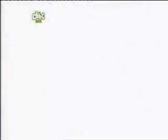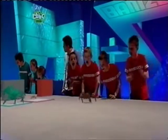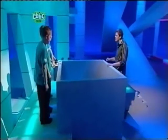Normal service was resumed in a record-breaking china shop. And despite a few scrapes and squishes on the way, the final was a walk in the park. The bug catchers have caught themselves a place in today's Bamzooki semi-final. The bug catchers, welcome back to Bamzooki. It's good to see you again, you know.